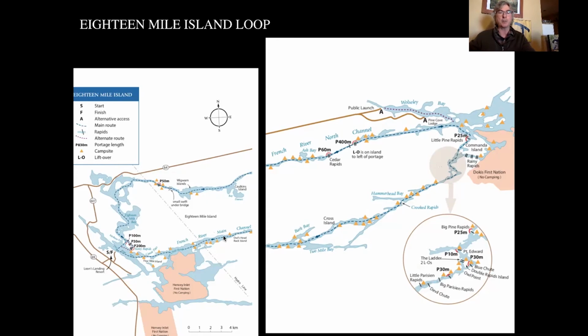To get a reservation for this area at this point in time, they're in zones. So when you go to their website, each section of the river is in a different zone. So you actually book a site in one of those zones. For example, here. So one of those sites you can take. I generally don't see the French River as busy as Killarney. Yes, a lot of people paddle it, but I've never had a problem getting a site.